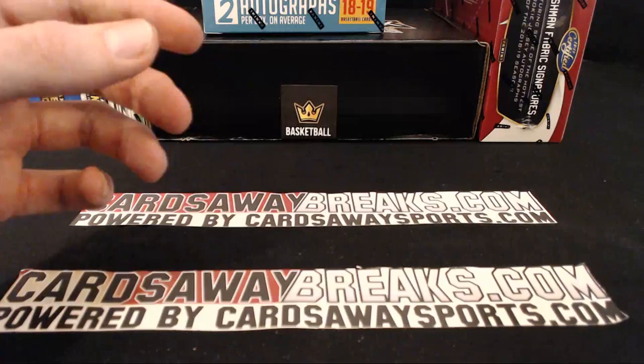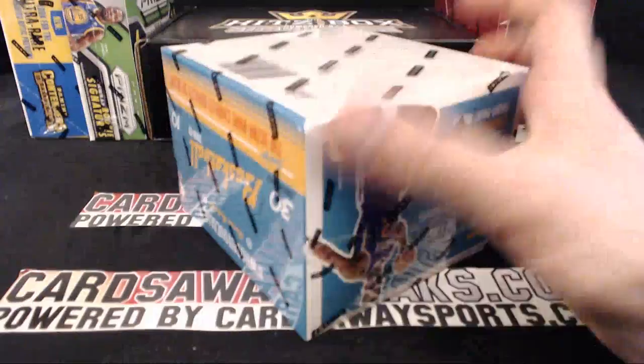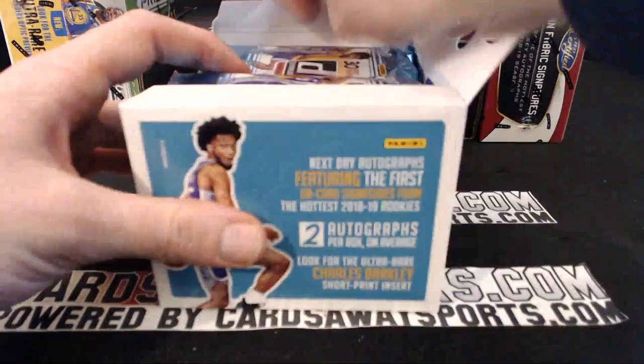Alrighty, Donruss, coming up first. Two autos per box. Let's see what we got. Gonna kind of cruise through these. You know, Sonny's definition of cruise probably isn't the same as some of you guys. You're like, come on, Sonny, you keep reading the names. Listen, if you guys want me to just rip through these, I can, alright?